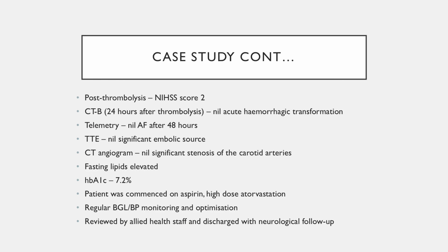So just to wrap up the case study, after thrombolysis, the patient's NIHSS score was 2. Her CT brain was done 24 hours after thrombolysis, which is routine, and that's to look for any hemorrhagic transformation, which she had none of. Her telemetry did not show any atrial fibrillation. Her TTE showed no significant embolic source. Her CT angiogram, which was done previously, did not show any significant stenosis of a carotid artery, so no stenosis greater than 70%, so no carotid Dopplers needed to be done.